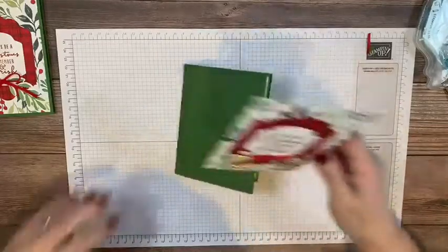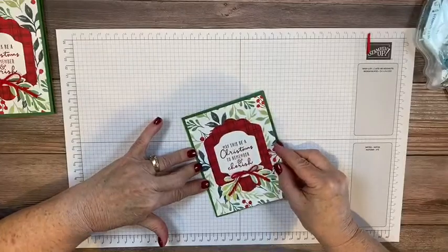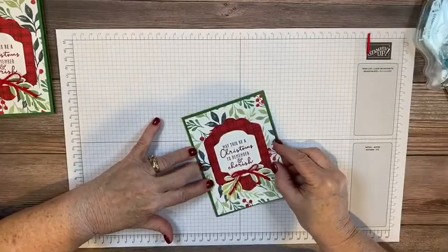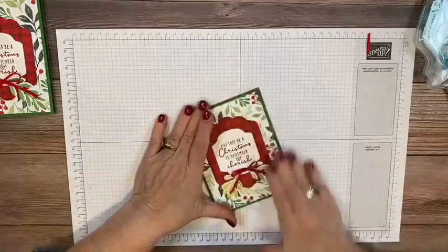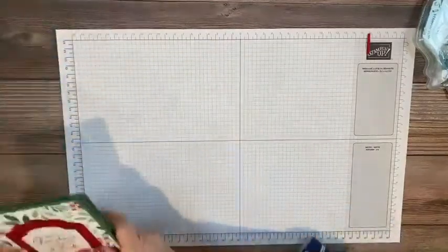All right. Again, we're going to add this to the front. We want the same amount of border all the way around. So there we are. That's card number 1 using our set. Set that one aside.